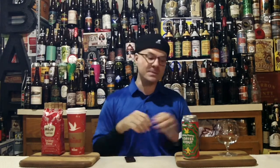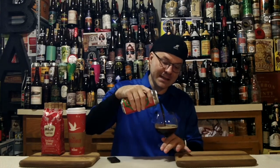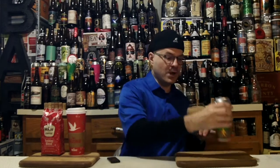So, enough flapping my gums. Time to crack the top of this can and get it in the snifter, telling you what's up with Wawa Holiday Reserve Coffee Stout. Nice crack off the top. At time of recording, this beer just came out. It has been in the can for approximately a week, so we will have plenty of coffee flavor, whatever is in here. We got a pounder. We can pour it deep into our snifter and tell you about the brew.